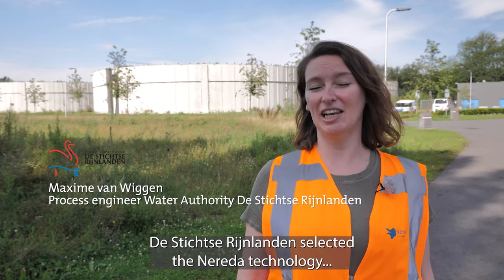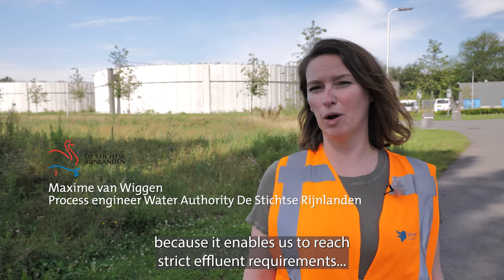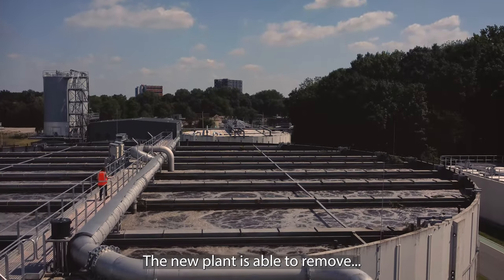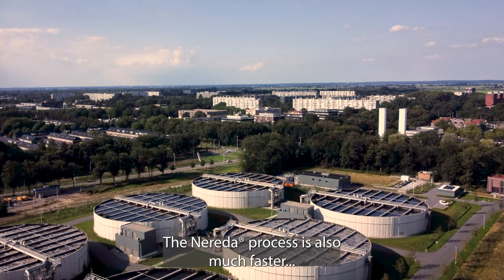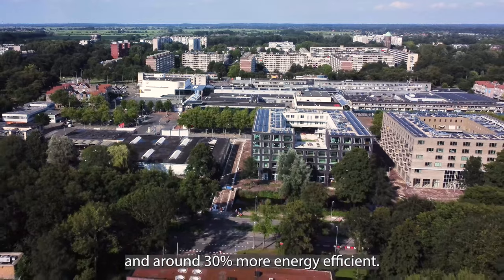The Stichtse Rijnlanden selected the Nereda technology because it enables us to reach strict effluent requirements while operating in a compact plant. The new plant is able to remove twice as much nitrogen and phosphorus from the wastewater as the old plant could. The Nereda process is also much faster and around 30% more energy efficient.